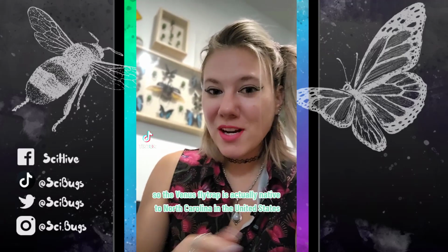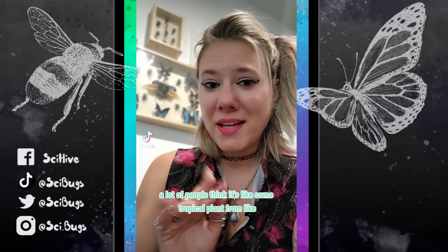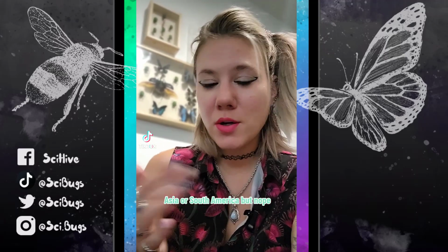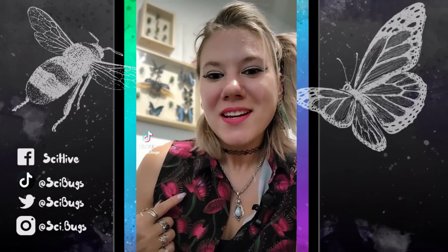Okay, so the Venus flytrap is actually native to North Carolina in the United States. A lot of people think it's some tropical plant from Asia or South America, but nope, North Carolina gets this really cool native.